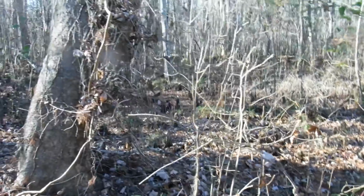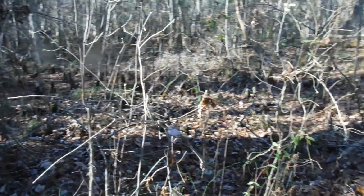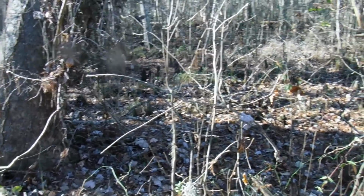Man, you ready for the hike back? I'm ready. Let's do it. Man, it's a beautiful day out here today. It's pretty cool, but not bad, was it? No, actually it warmed up. I had to take some layers off. I did too. I had to take a sweatshirt off.